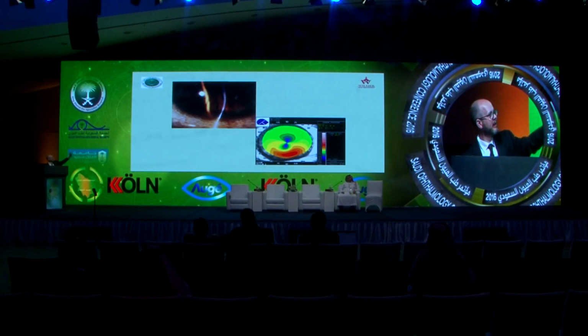So this is pellucid marginal degeneration. You can see in the slit lamp photo on your left, as the slit beam goes down towards the bottom of the cornea, it gets very thin. There's a little bit of scarring there, a little opacity. So pellucid marginal is like a very far inferior peripheral keratoconus. There's probably some overlap in these two conditions, but we like to separate them based on their appearance.